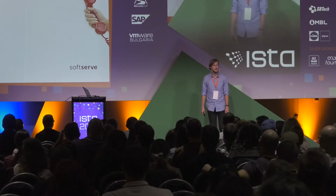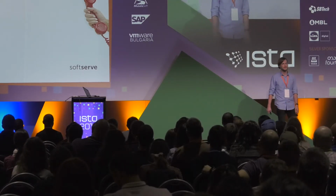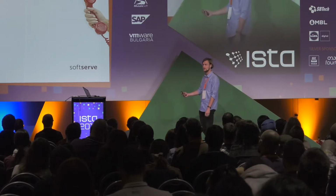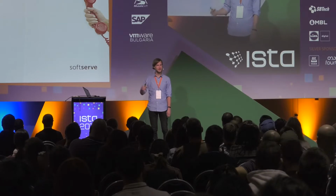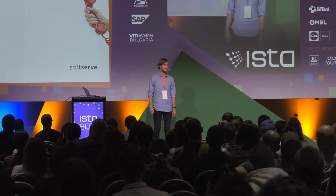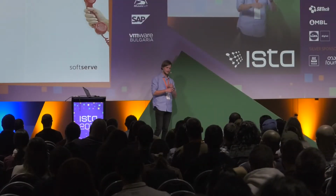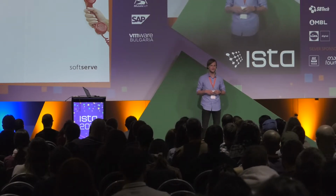SoftServe is a big company, and we have a lot of people, a lot of bright people: developers, testers, test automation engineers. We have a quality management office, a testing center of excellence, and a software development office. So I went to a separate office, and I said, hi guys, you're responsible for software developers. Do you know anyone who knows Erlang and can help me with this? They're like, okay, we're going to find someone and get back to you. I'm like, great, thanks.